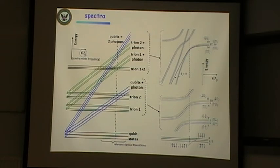What you see here is the first anti-crossing, corresponding to one quantum dot. Here is the anti-crossing corresponding to the other quantum dot. This is the ground state manifold, which we call the one particle manifold. Up here you have two trions, or two photons, or one trion and one photon, and we call that the two particle manifold. That is what we have designed the two qubit gate on.